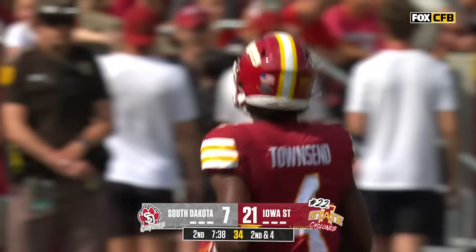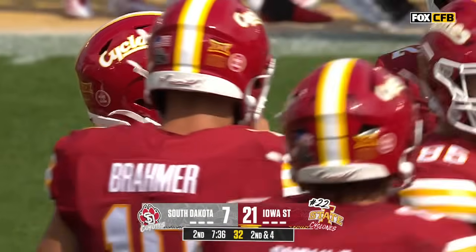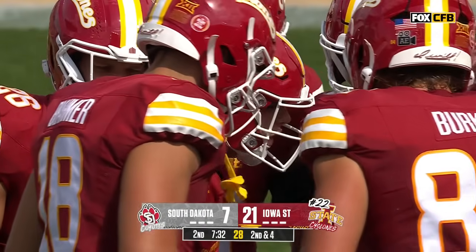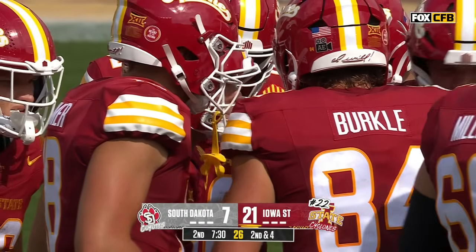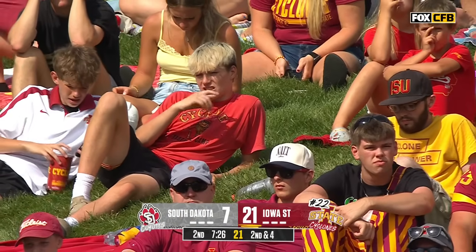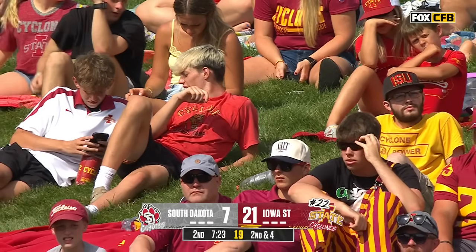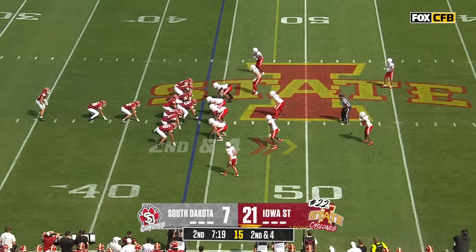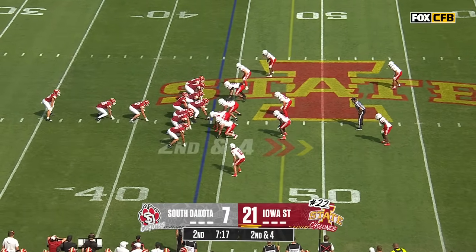Xavier Townsend catches that one. Matt Walsh, number 13, with a stop. Was that a beautiful grassy knoll that our director, Dustin Dente, got a picture of coming out of the break? I mean, it is just a magnificent late August day, and the fans are loving it. That's some real Midwestern grass right there.